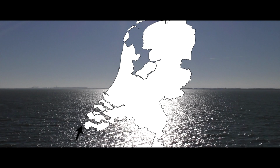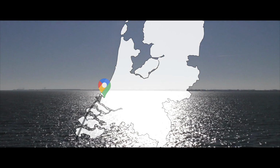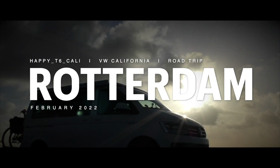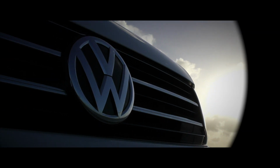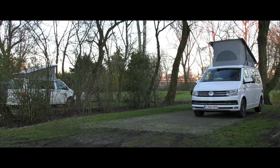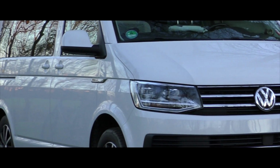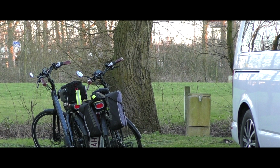We travel through this exceptional scenery to the final destination of our short 4-day journey, Rotterdam. In Rotterdam, we stayed at the city campsite, just 5 kilometers from the center, an ideal starting point for a discovery tour with our bikes.